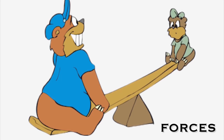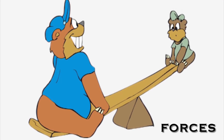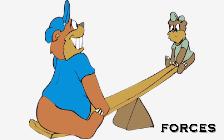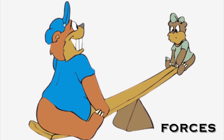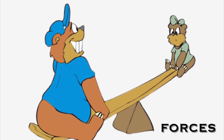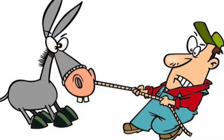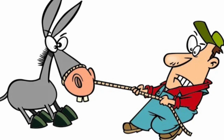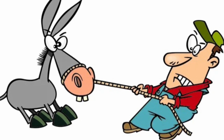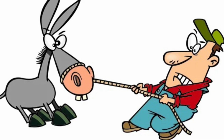Force is something that changes the motion of an object. Pulling and pushing are examples of these forces. Pulling is when you use force to move an object towards you. The more force you use, the faster the object moves. It is more difficult to pull an object that is still. It is easier to pull an object when it is already moving towards you.